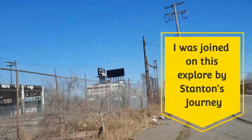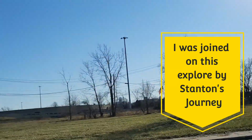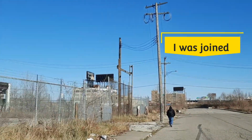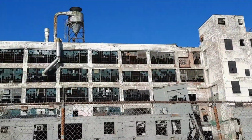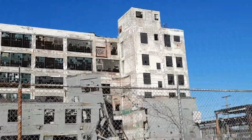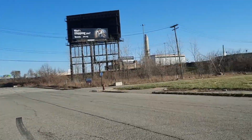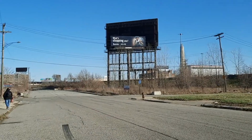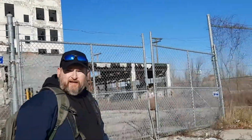Abandoned in Detroit, checking out the abandoned. Right? Isn't she beautiful? Fisher Body Plant 21. I'll get set up with my GoPro, and I'll take outside shots.